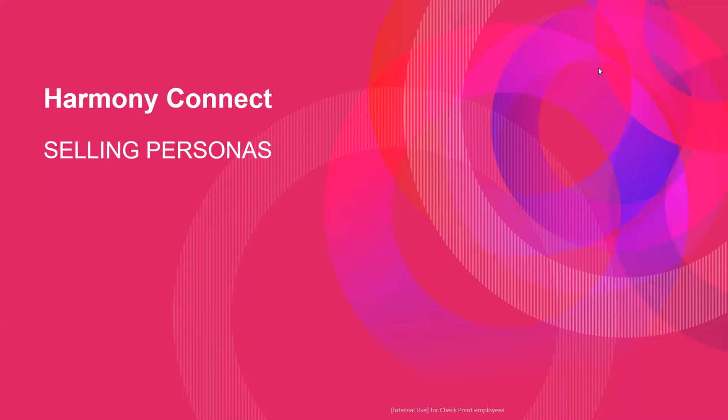Starting with, is the Harmony Connect service proprietary to Checkpoint, or is it hosted within a public cloud such as AWS, Azure, or others? So Checkpoint uses the public cloud backbone because they have the most availability to deploy all of our different points of presence throughout the world. So we leverage AWS and Azure for our POPs, or points of presence.